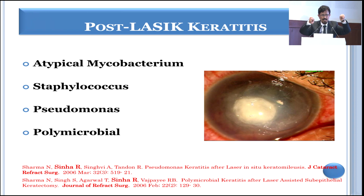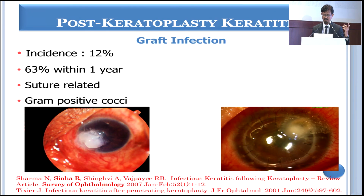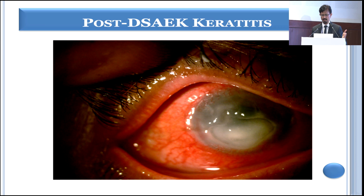If there is surrounding edema along with the infiltrate, you have measured the size, but surrounding edema is there, immediately start suspecting Pseudomonas. So these are some of the diagnostic clues that help you, because many times by the time you get the investigative report, the ulcer has progressed a lot. Again, post-intact keratitis, this is mostly seen, whatever reports are there, Staphylococcus has been commonly seen. Infection after CXL has been seen. Infection after corneal graft has been seen by gram-positive cocci.